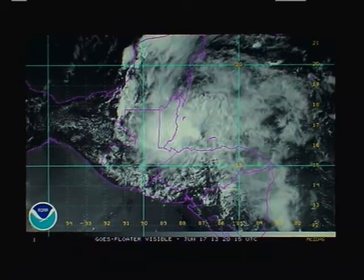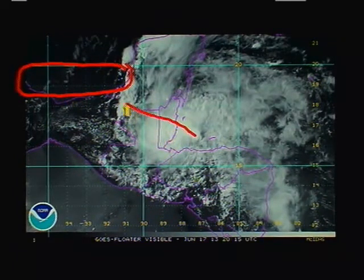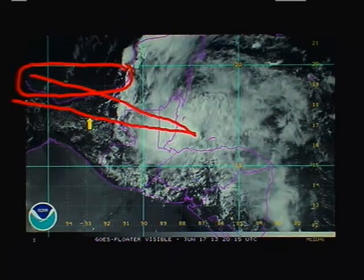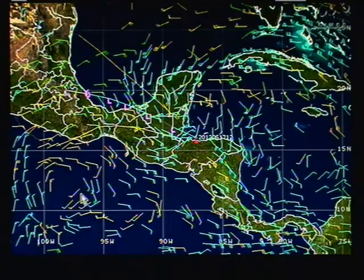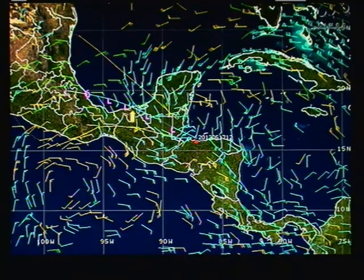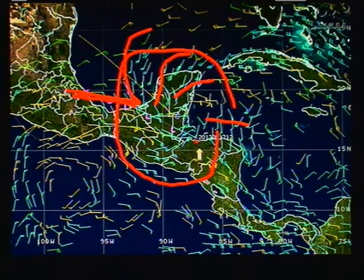Now the water that it's going to try to work with, the water temperatures over here, nice and warm, but the question is, is it going to be able to come out and clip the Bay of Campeche, or is it going to stay inland over mainland southeast Mexico and just die away? We'll have to wait and see. The forecast calls for just that little area of the Bay of Campeche to be crossed. Upper level winds fairly favorable for the system to develop. You have that anticyclonic flow aloft for the most part, light upper level winds for it to work with.